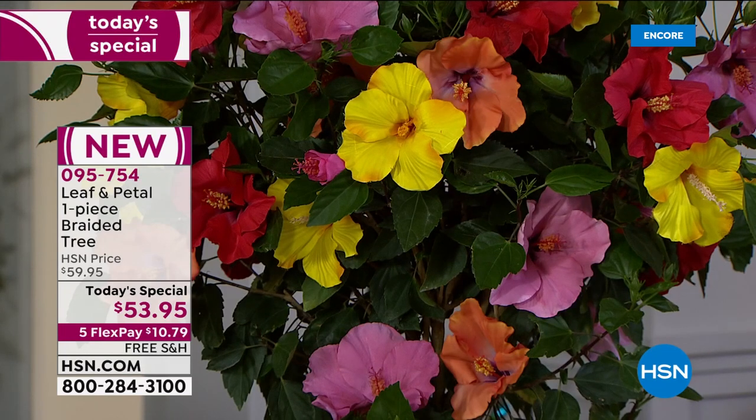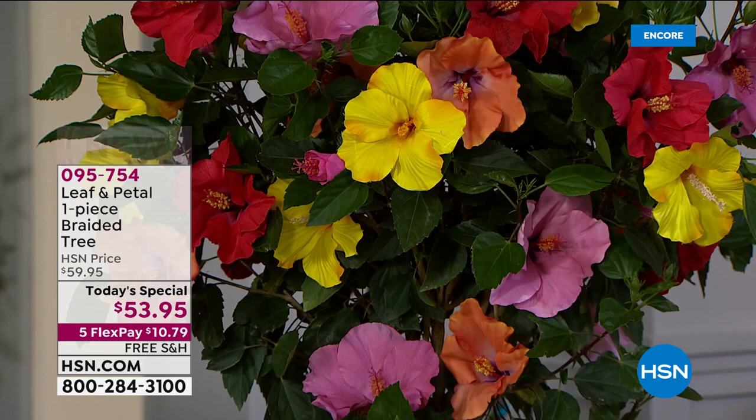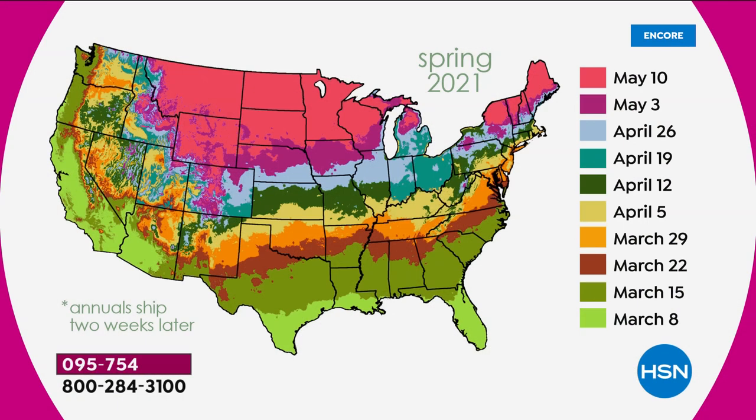And if you're wondering how a 13-year-old could know exactly when to plant this, she doesn't have to. Neither do you. Whether you're a brand new gardener, you've never grown anything in your life, or you're an experienced gardener, Leaf and Petal will ship this Today's Special to you right when it's time for your zone. You don't have to pull out this map. You don't have to take a quick picture on your phone. You don't have to jot it down. Oh, I'm in green. Where? What day? Leaf and Petal will ship it right to you at exactly the right time. Your item number is 095754.